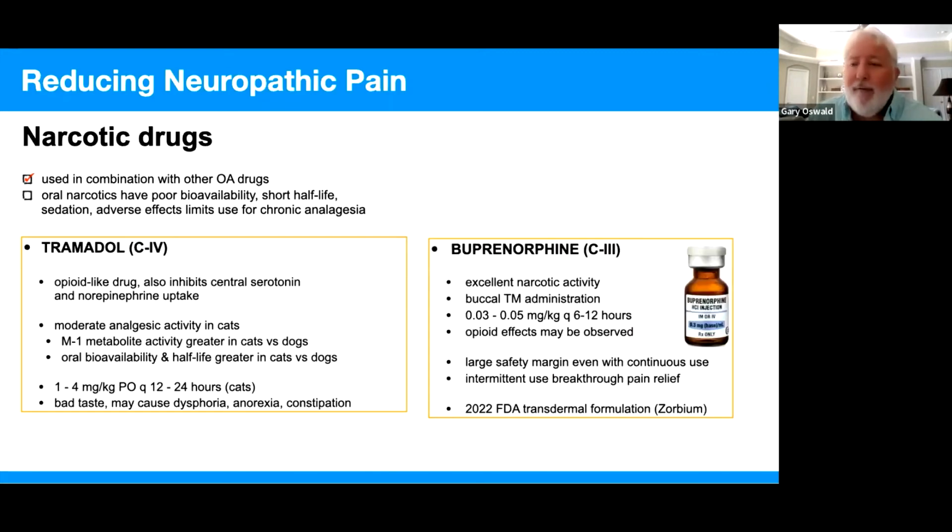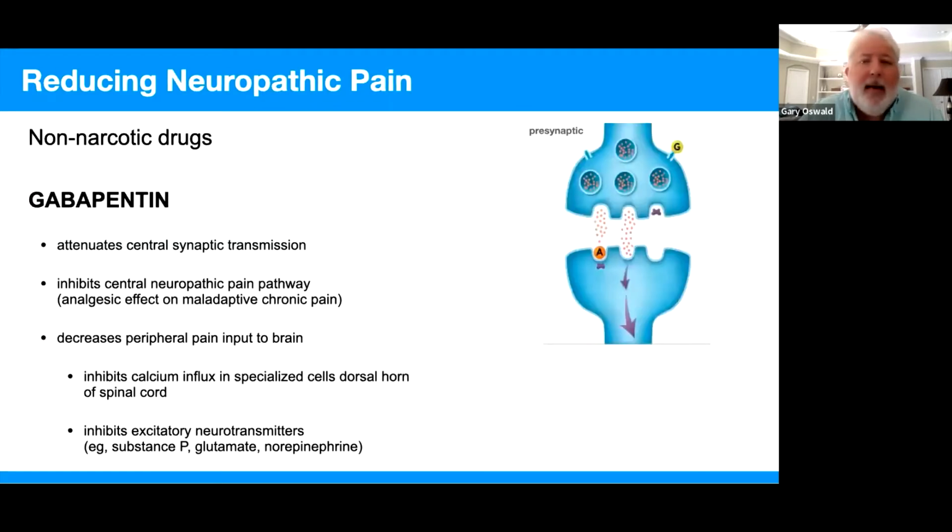You still could use buprenorphine. Again, buprenorphine is a good narcotic drug. It's for acute deterioration in arthritis where you just need maybe a day or two to get over the hump. If you had really debilitating disease that wasn't responding to our other multimodal treatments, certainly you could still consider using buprenorphine. Gabapentin, again, a non-narcotic pain relief medication, certainly has a role in osteoarthritis patients based on studies that we've seen. It's a presynaptic drug, so it's going to reduce the transduction of the pain response in the central area. So again, decrease that central windup or sensitization.